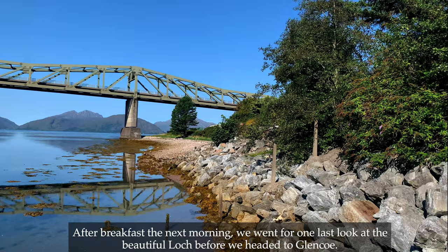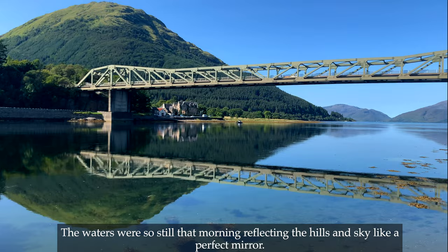After breakfast the next morning, we went for one last look at the beautiful loch before we headed to Glencoe. The waters were so still that morning, reflecting the hills and sky like a perfect mirror.